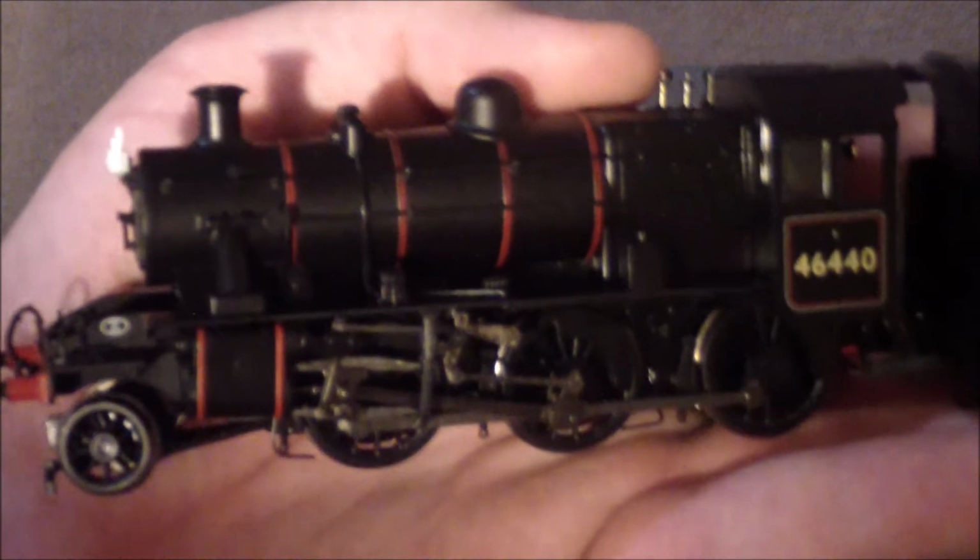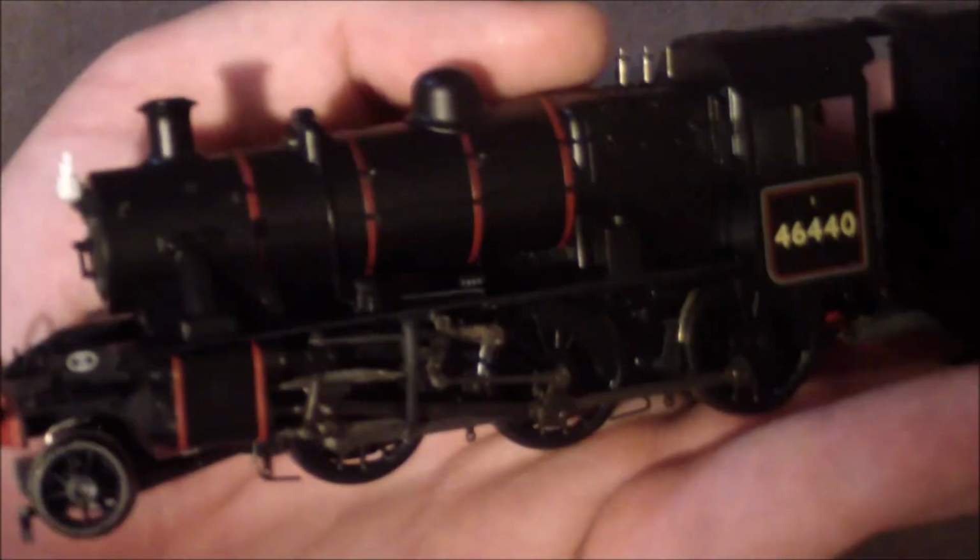Personally, I do really like this model, and considering the size of the model, it is really heavy. It's surprisingly heavy, considering that the engine itself fits in the palm of my hand. So it really is quite heavy. So it's not going to have any trouble with traction. That's for sure.